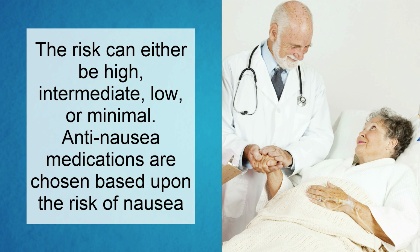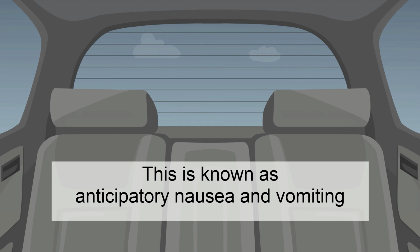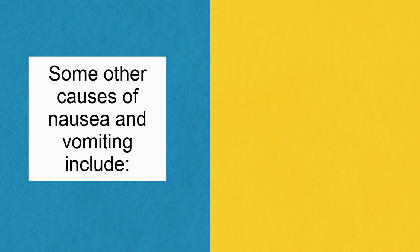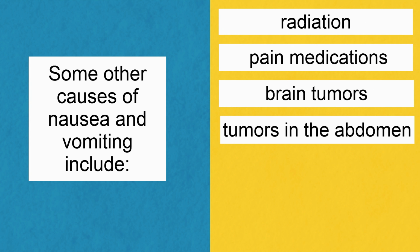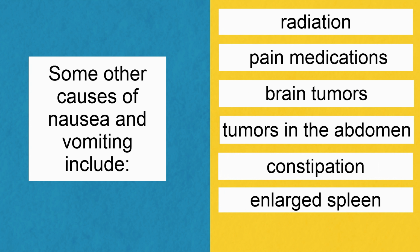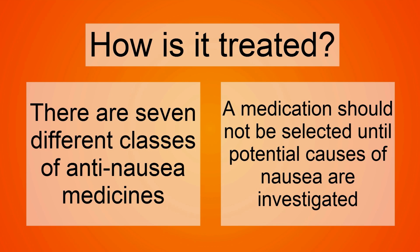This risk can be either high, intermediate, low, or minimal, and anti-nausea medications are chosen based upon the risk of nausea. Some patients can even feel nauseated when driving to the infusion center, or once they arrive before they even receive any chemotherapy. This is known as anticipatory nausea and vomiting. Other common causes of nausea include radiation, pain medications, a tumor in the brain or abdomen, constipation, an enlarged spleen, or infection. Nausea can be treated with one or more medications.